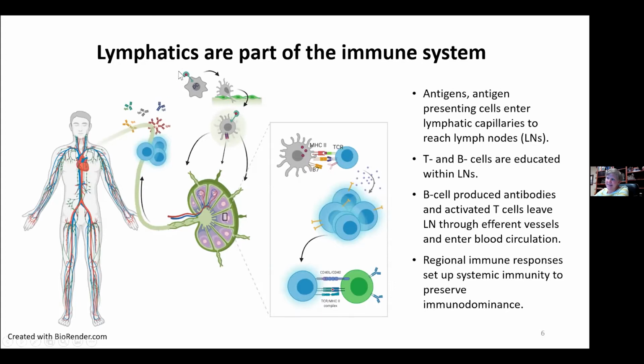And these antigens or foreign proteins or particles are picked up by dendritic cells that enter into these initial lymphatics that are right underneath the epidermis. And these dendritic cells actually mature as they move through the lymphatic capillaries or the conducting vessels. And when they enter into the afferent vessels of these lymph nodes, they migrate to where the T cells and B cells are located. These antigen presenting cells then basically reach out. They present to the naive T cell the antigen to educate the T cell, like, go ahead and attack this antigen.